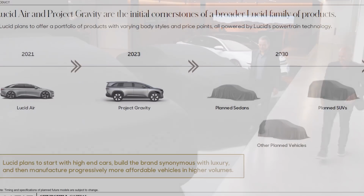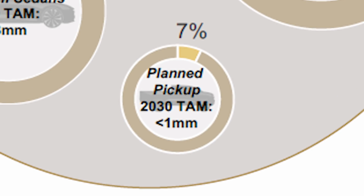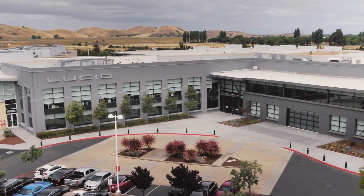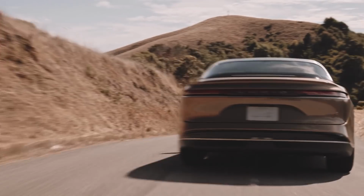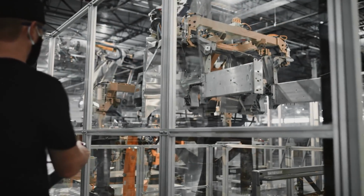Lucid's second vehicle, the SUV called Gravity, is due in 2023, but the recent investor presentation has also outlined a few other cars coming to Lucid's lineup, including a pickup truck. All right, I think me and you, Tom, over time really came to like Lucid as the brand and Lucid Air as the car. Now they're going public, but they're also delaying their production by around half a year.